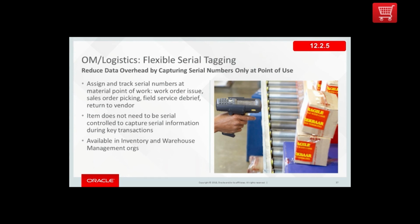So one of the big enhancements we've done in 12.2.5 that affects order management and logistics is the ability to assign and track serial numbers at any point of work. So basically, you can do serial tagging for an item in an organization at various places. Before, that was very limited on where you could do it, but now you're no longer required to capture serial numbers while moving material within the warehouse. And you're only required to enter those serial numbers when the item is picked to move to a staging lane for shipping. So you can enable this during WIP completion and return, field service issue and return, return to vendor, and you can also do it for internal and external sales order picks. And you can do this for your warehouse management organizations and also your process manufacturing organizations. So again, a lot more flexibility on where you decide you're going to capture those serial numbers.